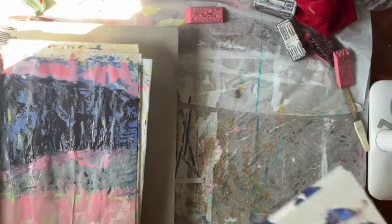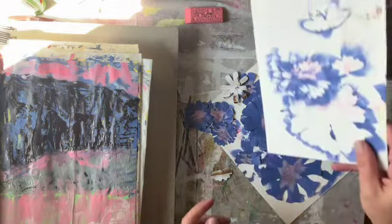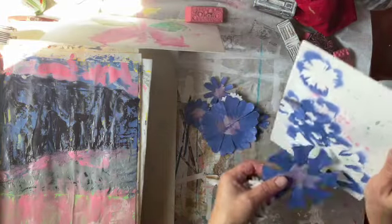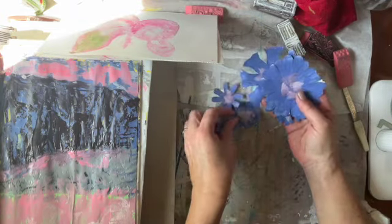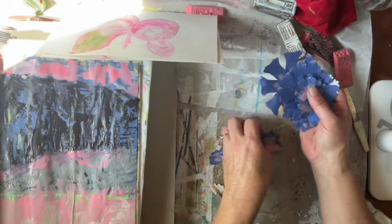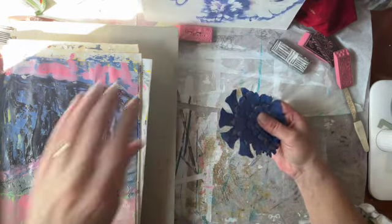And I went ahead and painted the flowers. I decided white was just kind of boring, obviously. So I went with periwinkle, of course. I just wanted to audition them on our page. I was again thinking of glitter, but I don't know. We'll see what this looks like.